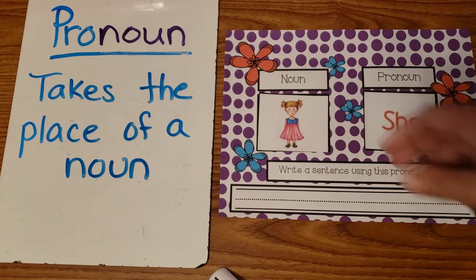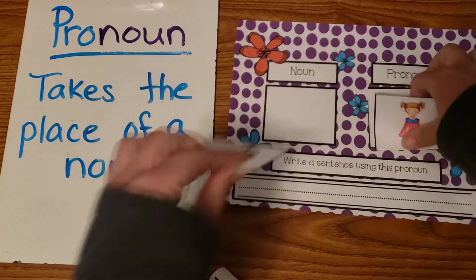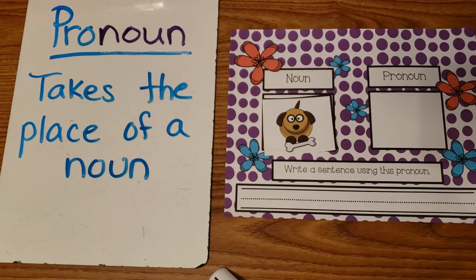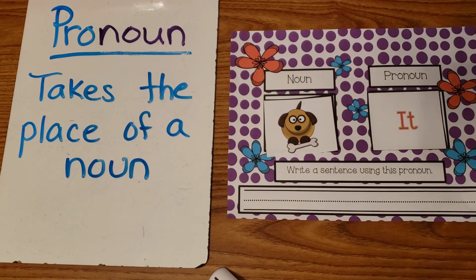Another example would be, let's see, oops, my cards are sticking together. Oh, look at that doggy. Well, it depends. If you didn't know the dog, then you might not know if it's a boy or a girl. So you wouldn't know if you wanted to say she or him or his or her, right? So you could call it it. It won't stop barking, right? It won't stop barking, so it is a pronoun.